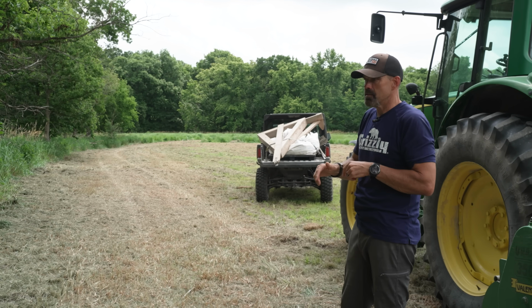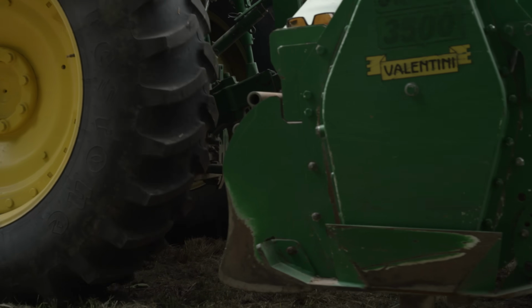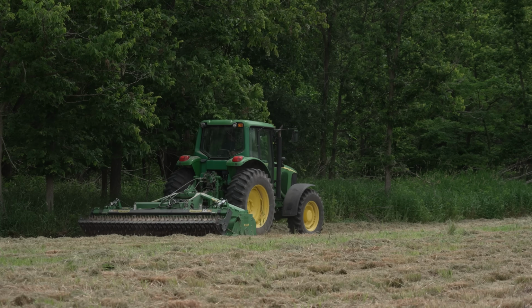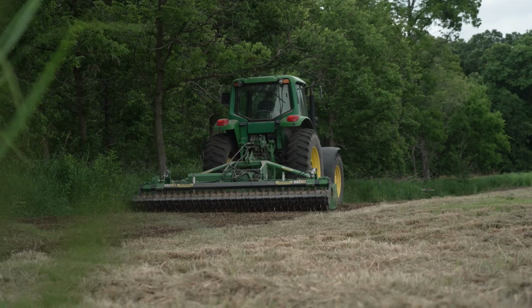So we're gonna get started on that right away. I'm gonna just take this Valentini rototiller and make my path on here. We'll get started on this and get that planted.